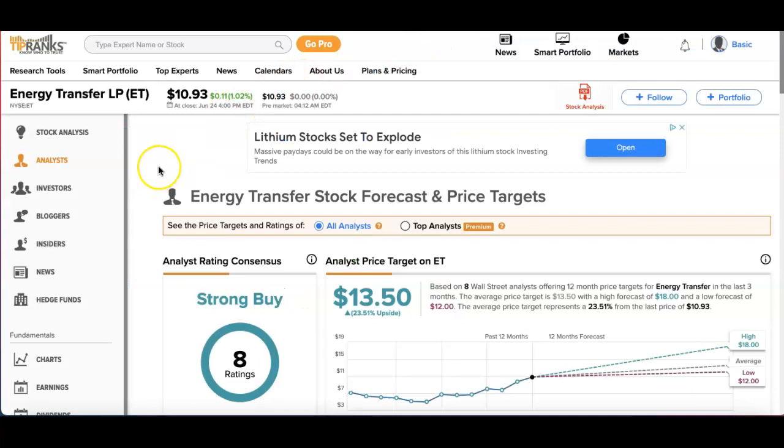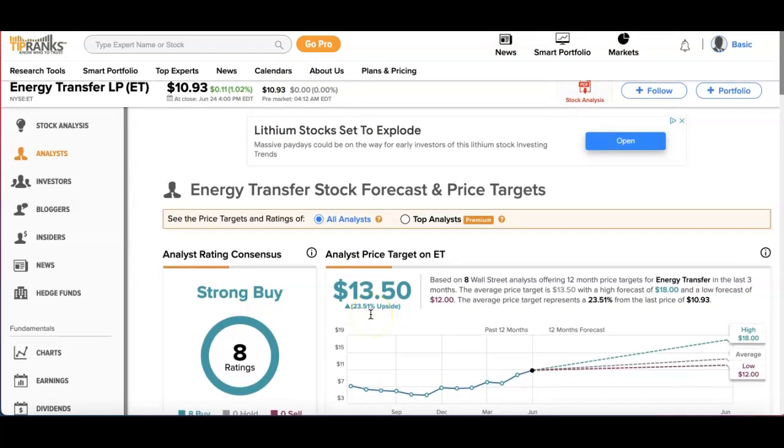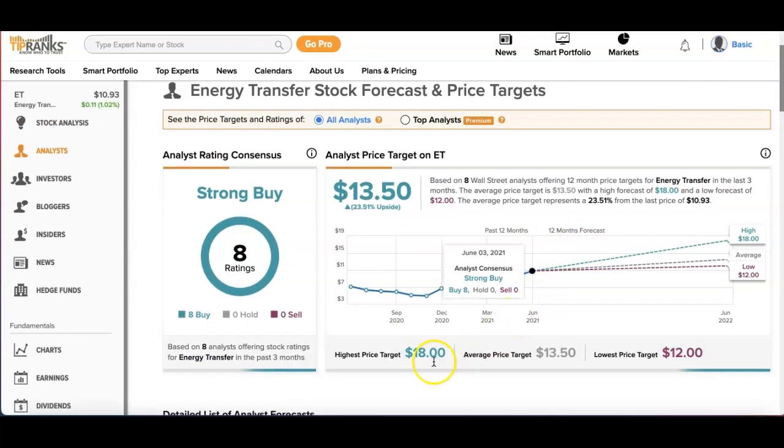Now looking at TipRanks. Based on TipRanks, you got a price target of $13.50 with a 23% upside. 12-month forecast rated as a high of 18, average price target of 13, and then the low price target of 12. Now, based on their analysis, they're rated as a strong buy. About 8 of them with 8 buys, 0 holds, and 0 sells.